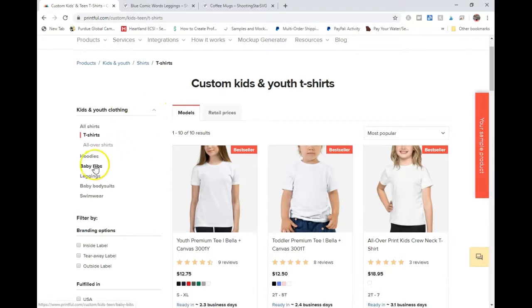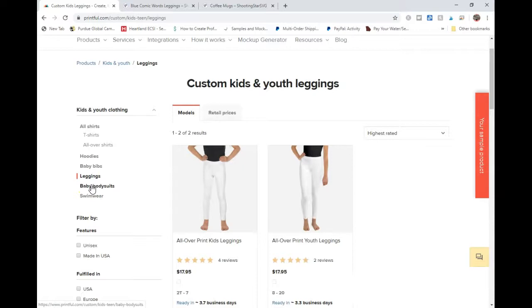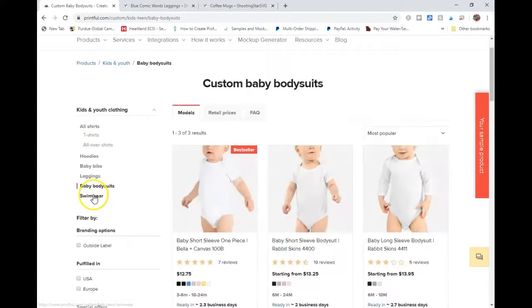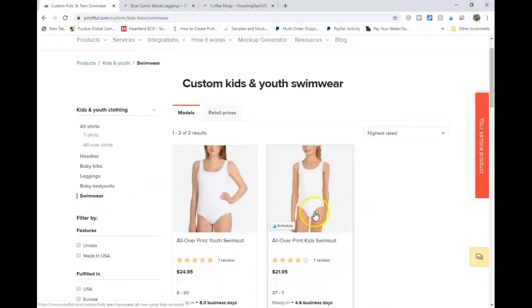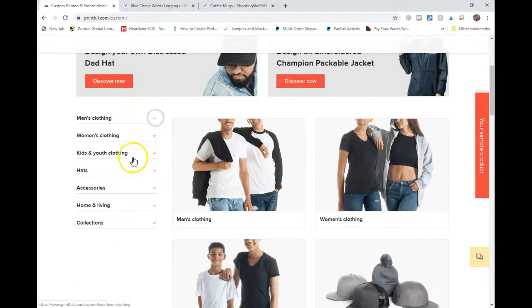And like I said, the print quality is really great. You also have baby bibs and youth leggings, baby bodysuits, and swimwear. Again, it goes back to that. I would prefer my kids to try their bathing suits on, but if you want something that's a little bit unique, this is really a good place to start.